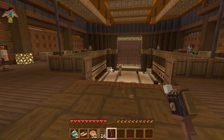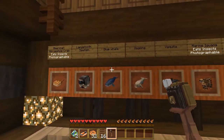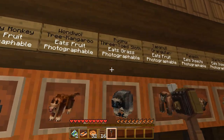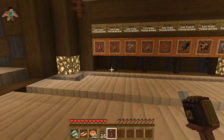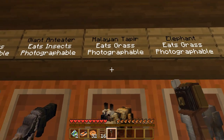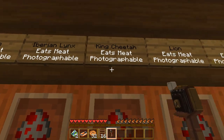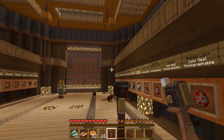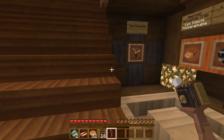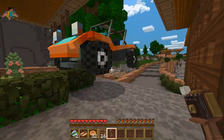Let's check what we can do. And it also says you can take pictures of them. If it says photographical, it's able to take photographs of. Okay, so this area over here can be photographed. And then there's this Guan Kingfisher.